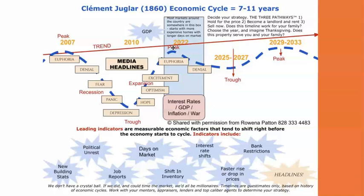However, if you own a home and you're thinking about selling it, you may not want to wait for 7 to 11 years. This is the strategy up here, which I'm obviously very happy to go through with you in depth. You've got 3 pathways. 1, hold it for the price. Maybe you want to see it go up even more between today's peak and the peak in 7 to 11 years. How old are you going to be in 7 to 11 years? Does that home work for you? So hold it for an improvement in the price.